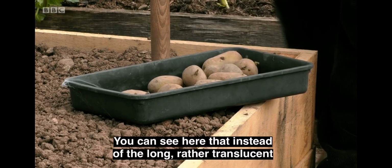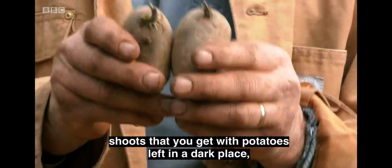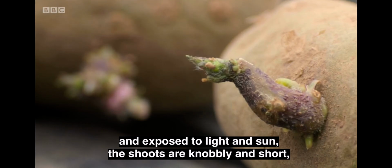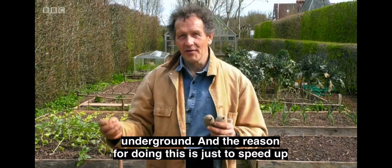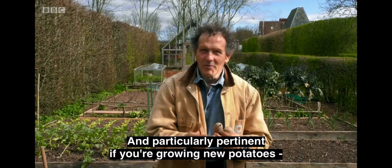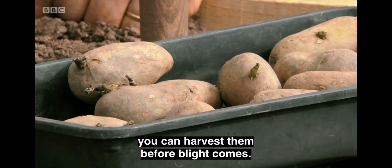You can see here that instead of the long, rather translucent shoots that you get with potatoes left in a dark place, because these have been put into light, in a frost-free place and exposed to light and sun, the shoots are knobbly and short, and they are just waiting to explode into action once they go underground. And the reason for doing this is just to speed up the growth process, and particularly pertinent if you're growing new potatoes, which are usually first earlies, but can be second earlies too, because by getting them off to a good start, sometimes you can harvest them before blight comes.